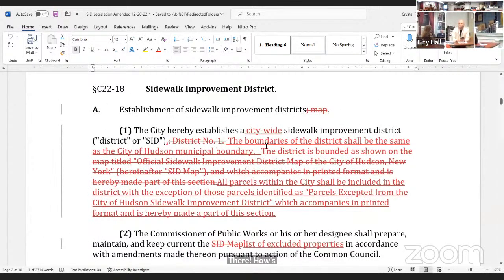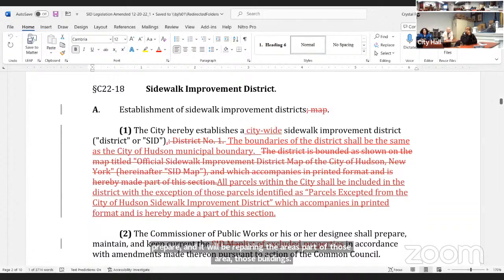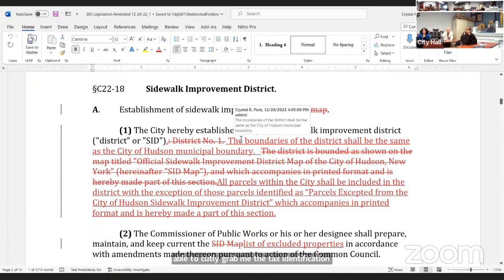Okay. So essentially, what the amendment does is it takes out the map. And it includes that the boundaries of the district shall be the same as the City of Hudson municipal boundary. That all parcels within the city shall be included in the district with the exception of those parcels identified as parcels excepted from the City of Hudson sidewalk improvement district. This is a select area of parcels that deals with municipal buildings that we already have an obligation to repair, and we'll be repairing the areas in front of those buildings. There is a list that has been prepared. Michael was able to kindly grab me the tax identification numbers for those parcels. The amendment essentially takes out the map and annexes this list of parcels that are now being excepted.